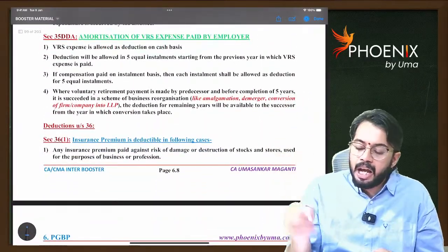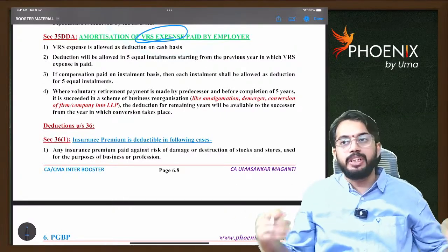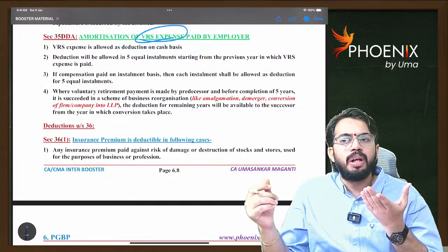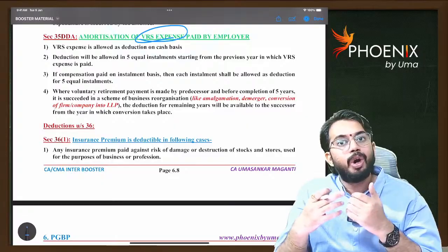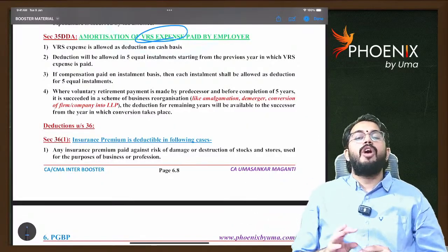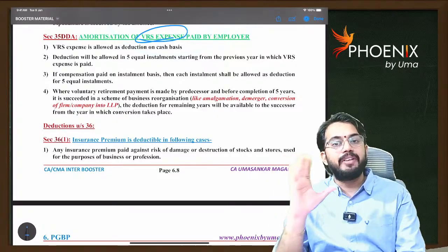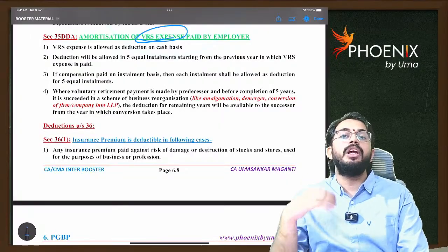Section 35DDA, amortization of VRS expenditure. That means voluntary retirement scheme compensation. Generally, you know, employees take voluntary retirement, then they will go out of the organization. It is income to the employee, expenditure to the employer. Whatever voluntary retirement scheme compensation expenditure is there, that is allowed as deduction over a period of 5 years in 5 equal installments, and VRS compensation expenditure is allowed as deduction purely on cash basis.